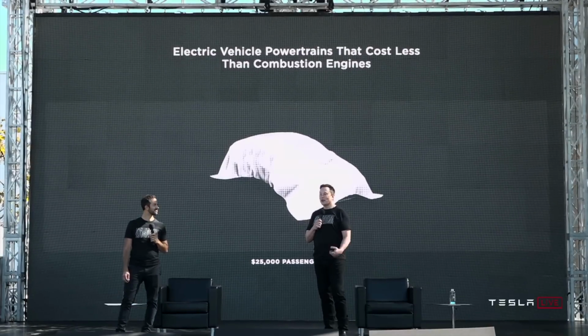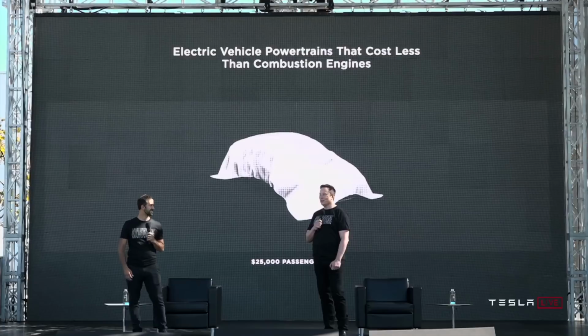Production simplicity and cost cutting is the number one priority when trying to make an affordable EV. It has to be profitable at scale for it to be made at scale, and a 48-volt architecture could be a big piece that helps Tesla get there.